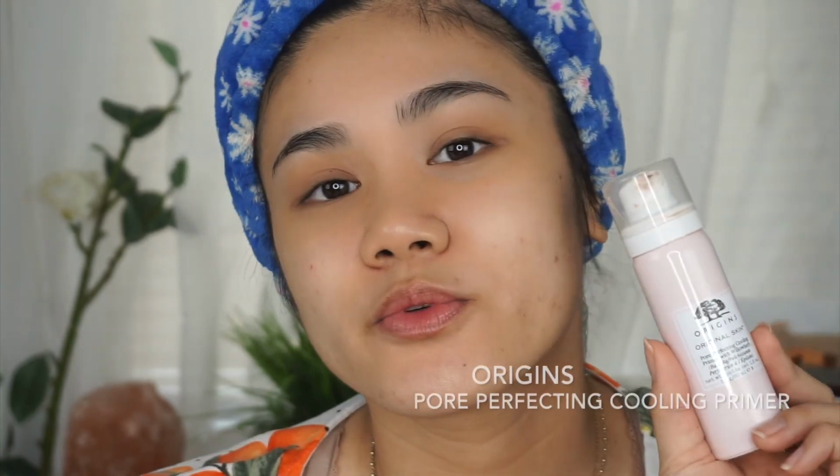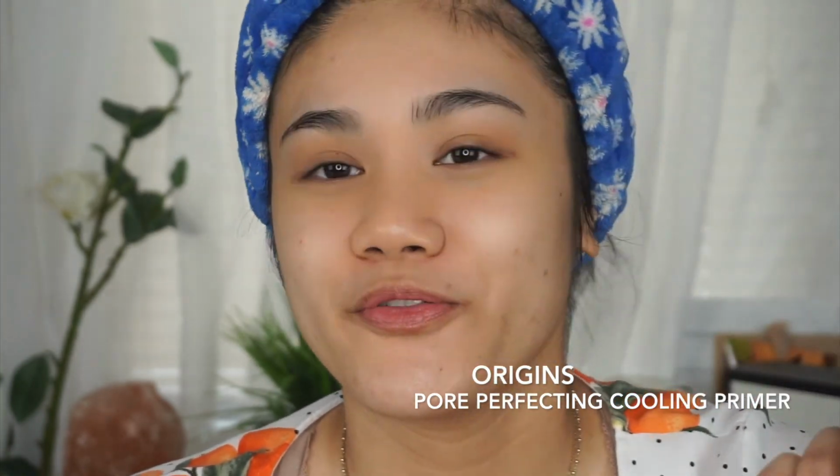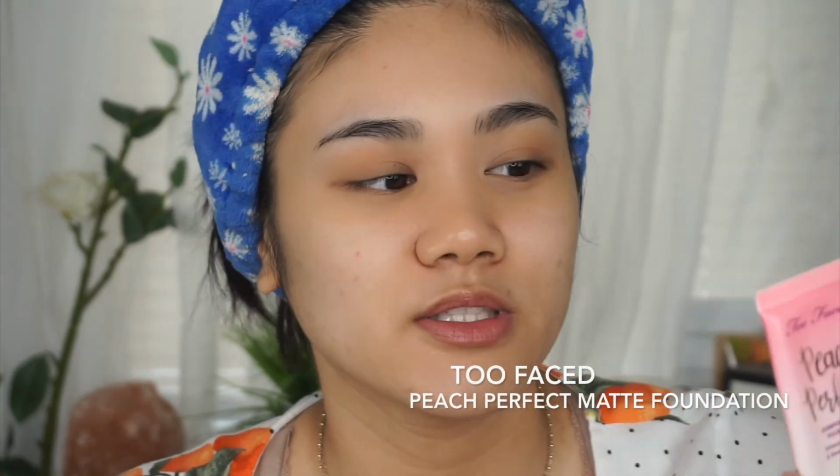And to really keep my foundation in place all night, I'm gonna be taking the Origins Original Skin Pore Perfecting Cooling Primer. I love this stuff combined with my favorite foundation right now. This is the Too Faced Peach Perfect Foundation in Warm Nude. These two combined is like the perfect combo. So I'm gonna put this all over my face as a primer.